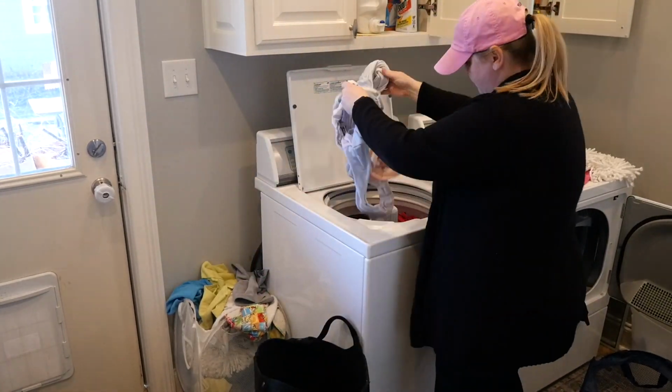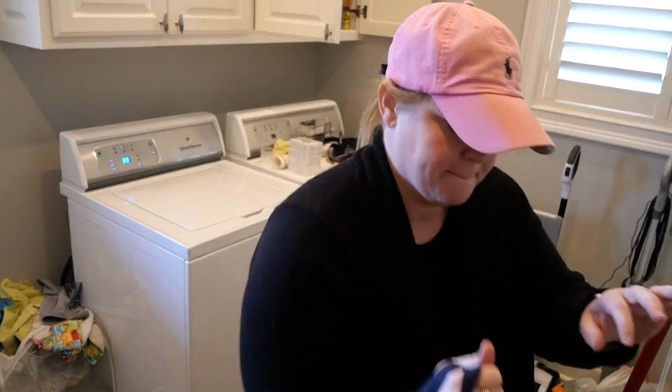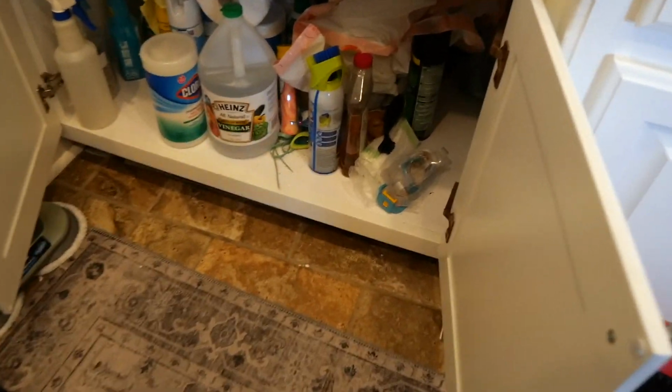And so anyways, he saw the need for some organization in this cabinet, and he threw some of the organizational pieces already up in there. So he had started trying to organize it, but he said, you can go ahead and finish it up. So that is what we will be doing today.